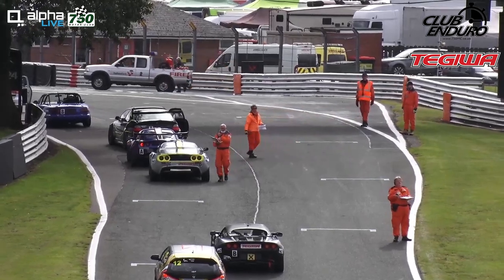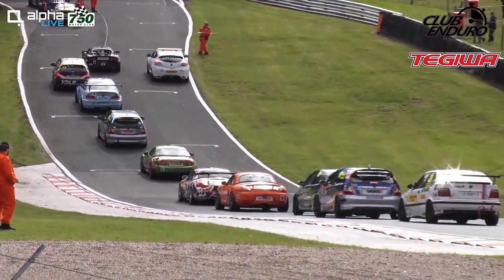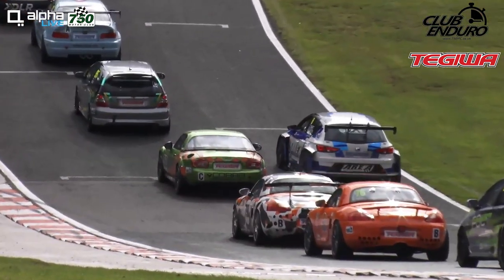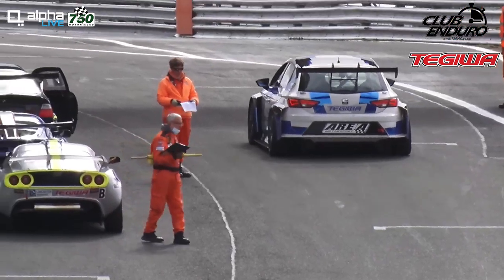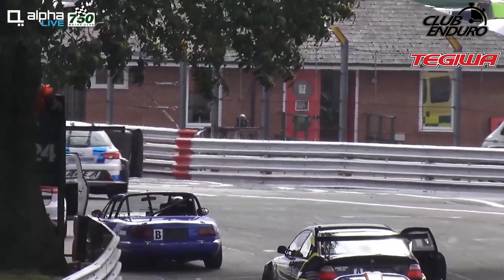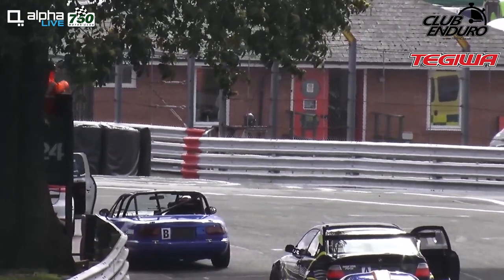Mark Jones, he's going back out into the race again. That was the car that was in the barriers on lap one of the race. So actually, this has worked out well for them because they presumably have to start at the back. But at least they would have lost several laps otherwise, and now they'll be able to go from the back, pick their way through the field, and hopefully get a decent finishing position out of it. And they'll be back on the lead lap, I guess, now.